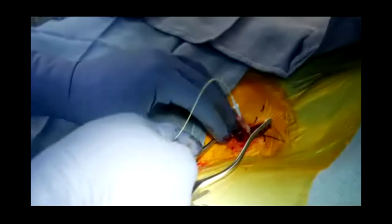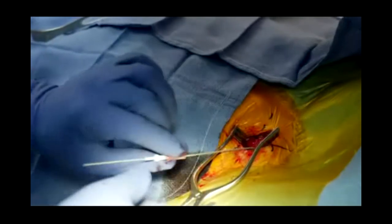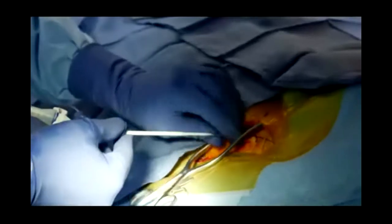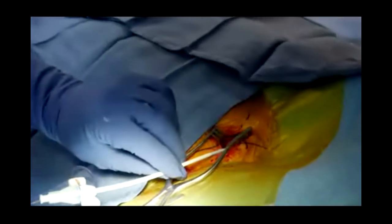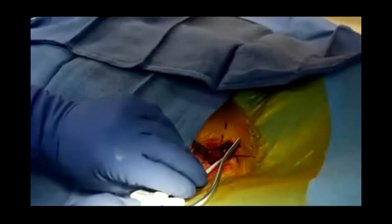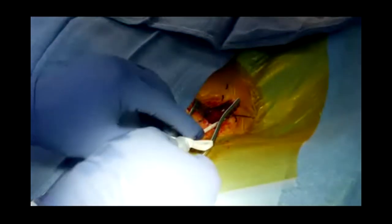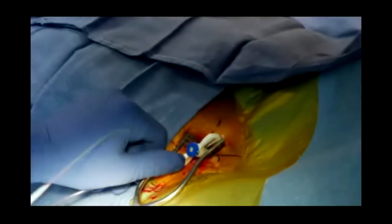So there you see the J-tip guide wire going in through the venous circulation all the way down to the level of the right atrium. And there you see the guide wire advancing and extending down to the heart. And here we have the 8 French sheath, large enough to accommodate the ICD lead, being advanced into the venous circulation over that J-tip guide wire. So there we go, all the way in, remove the inner dilator and the guide wire all at the same time.